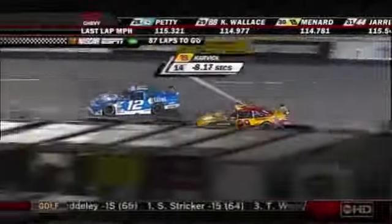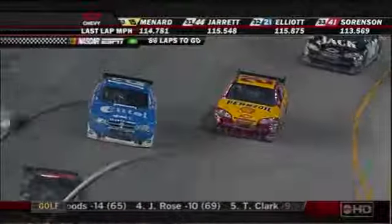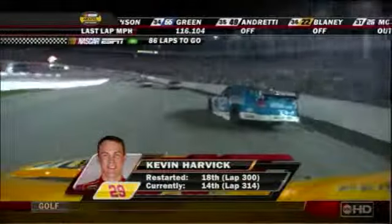Kevin Harvick racing the 12 car, Ryan Newman trying to get around him, but again, look at the front brake rotors, and look at the 12 car's brake rotors. No heat there, a ton in Kevin's car. Guys, that's going to be an issue if this continues. I'm really concerned for Kevin on that part.